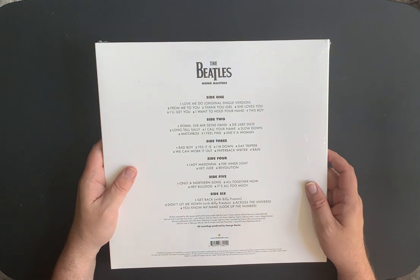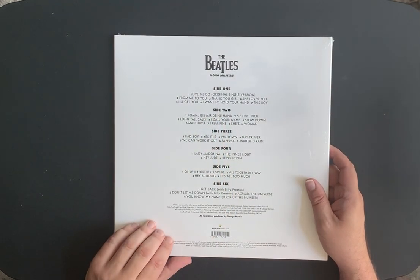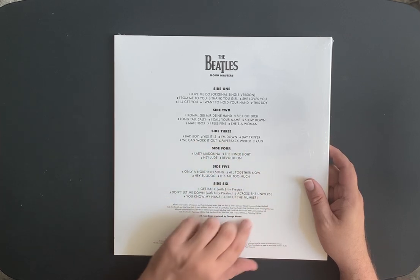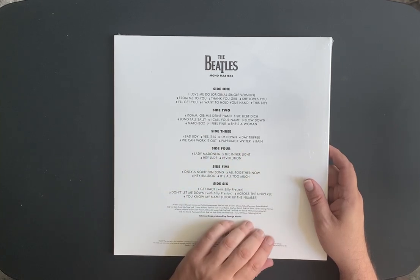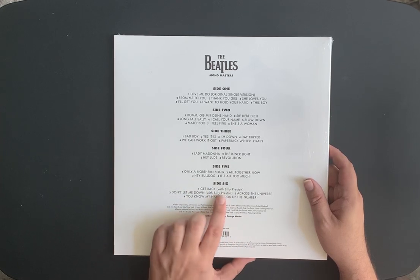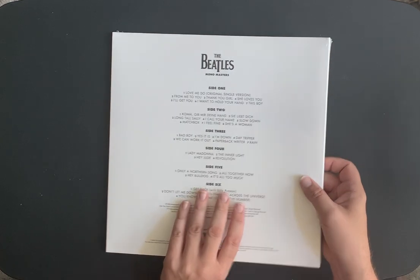Love Me Do original single version. Thank You Girl on here, From Me to You, She Loves You, I'll Get You. The German renditions of the songs. Lady Madonna, The Inner Light, Hey Jude's on here. Revolution, Yes It Is, I'm Down. Day Tripper's on here, We Can Work It Out. Wow. Paperback Writer, Rain, Only a Northern Song. All Together Now, Hey Bulldog. It's All Too Much. Don't Let Me Down with Billy Preston. Across the Universe, You Know My Name (Look Up the Number), Get Back with Billy.